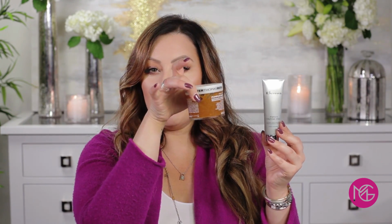Then we have one other peel that I like, by Elemis. It's their papaya enzyme peel, and this is another detoxifying treatment that you can use. It's basically a mask. I wash my face, and once a week or once every other week, I'll put this on and let it sit for about 10 to 15 minutes, and then I'll wipe it off. It does the same thing as the Peter Thomas Roth one, where it gets rid of all that dead skin and cleans out your pores. So that's one of my favorites. I love anything by the Elemis brand. It is probably my favorite skincare of all time. Such a good product.